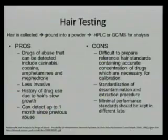The other thing you can do, and we really don't do this, it's more for court and legal purposes, is test the hair. They collect the hair, grind it into a powder, and run it through high-performance liquid chromatography or gas chromatography mass spec for analysis. Some pros of this: the drug of abuse can be detected, and it can detect cannabinoids, cocaine, amphetamines, and mephedrone.